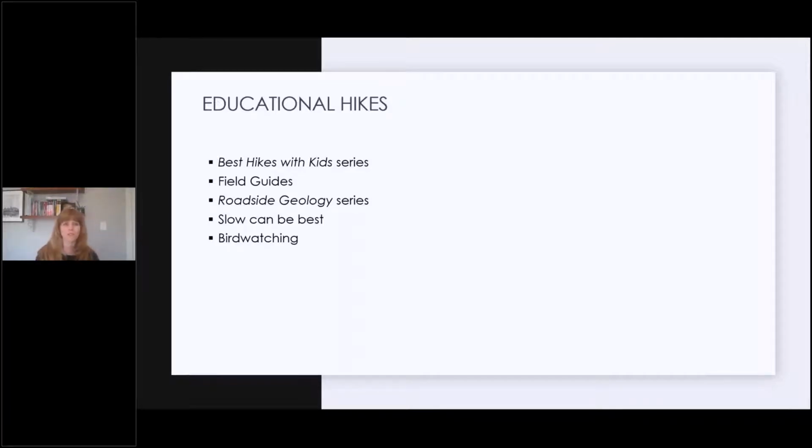First of all, if you're just wondering about where to hike with kids and you want to take them on hikes that are appropriate for their age and their hiking abilities, there's a whole series of books called Best Hikes with Kids that covers all different areas all over the country. And so you can get one for your area. And that was kind of our Bible when our kids were little.